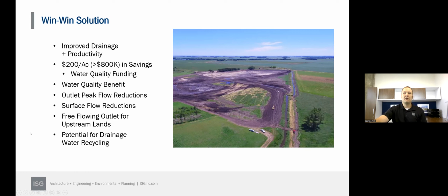And then one that I briefly touched on earlier, the potential for drainage water recycling. So we had actually a unique situation here where the landowner who would potentially have the basin on their property had a sand hill nearby and was interested in harvesting some water out of there for irrigation on his property. So that was an additional value add benefit to him.